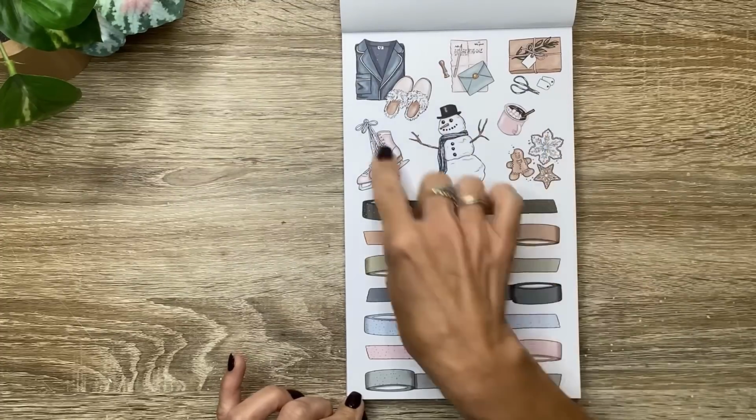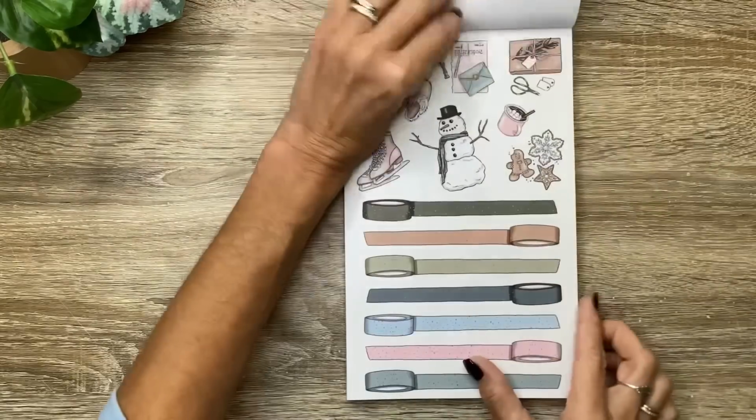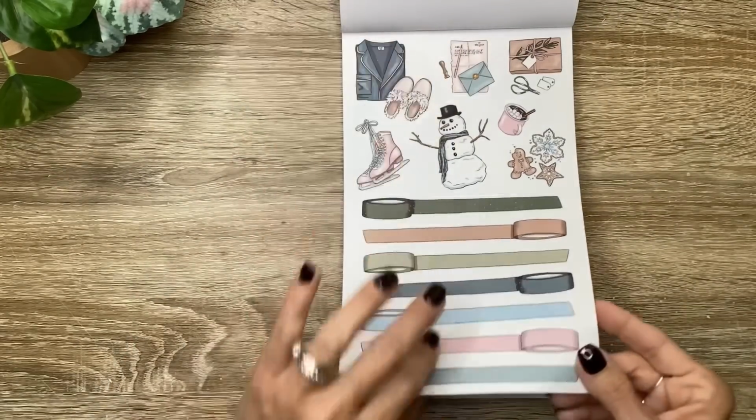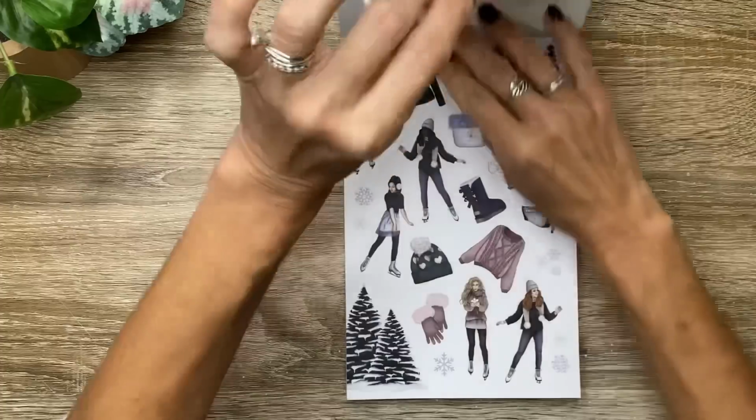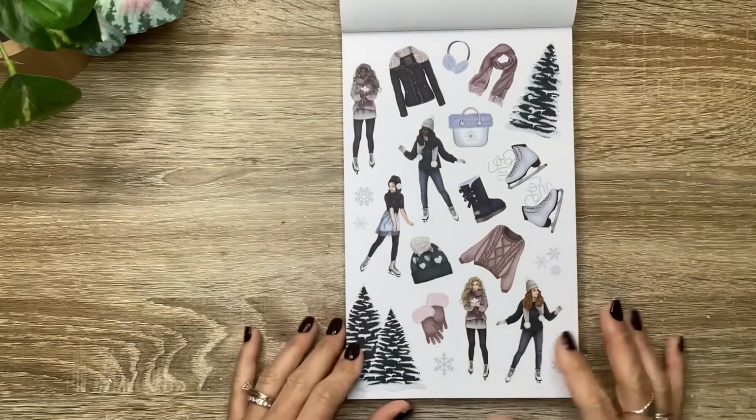And then larger icon stickers. Look at that snowman. Oh, I love the ice skates too. So we're gonna have two of those. The first one was on paper and the second one's gonna be clear. And then we're gonna go into our first group. This one is on paper.